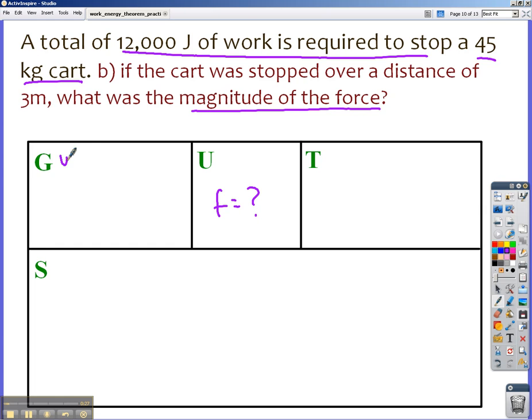Let's go back through the problem and see what's given. The first thing I see is that 12,000 joules of work was needed to stop the cart. Now I know that if 12,000 joules of work was needed to stop the cart, then the cart also had a kinetic energy of 12,000 joules. And I may or may not need that information in this problem, but I like to write it down just to remind myself of that relationship, just in case. And then the next thing I see is that the mass of the cart is 45 kilograms. And one more thing, it looks like it was stopped over a distance of 3 meters. So the distance is 3 meters.